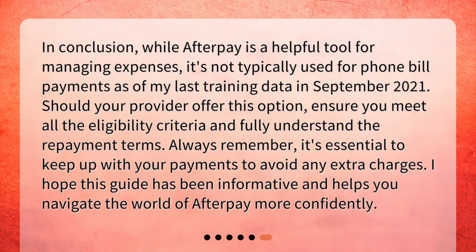In conclusion, while Afterpay is a helpful tool for managing expenses, it's not typically used for phone bill payments as of my last training data in September 2021. Should your provider offer this option, ensure you meet all the eligibility criteria and fully understand the repayment terms. Always remember, it's essential to keep up with your payments to avoid any extra charges.